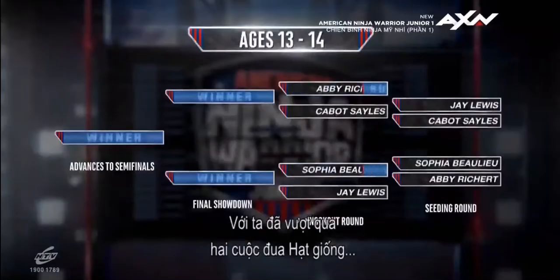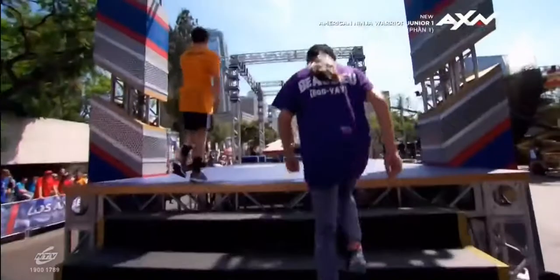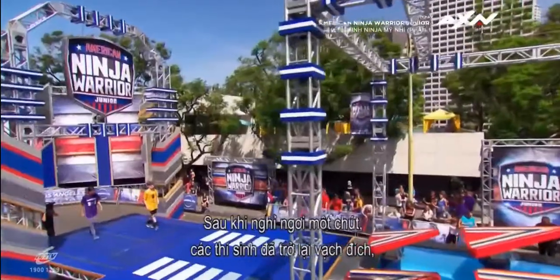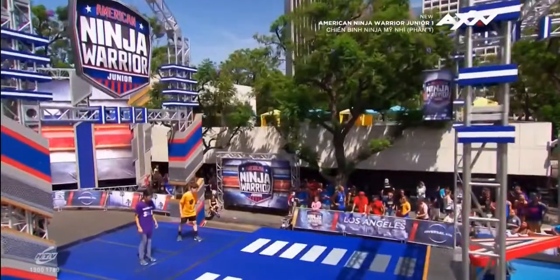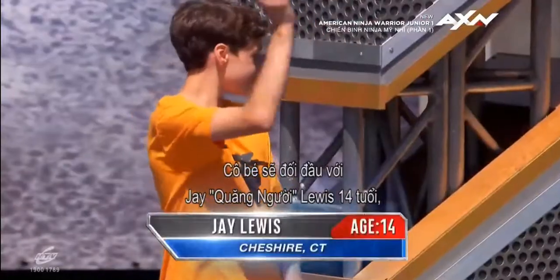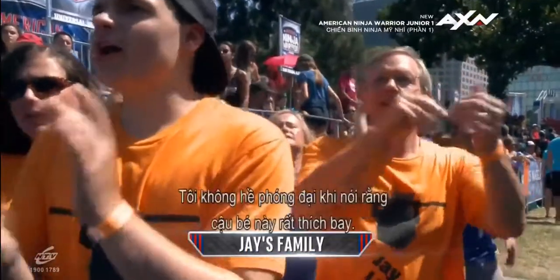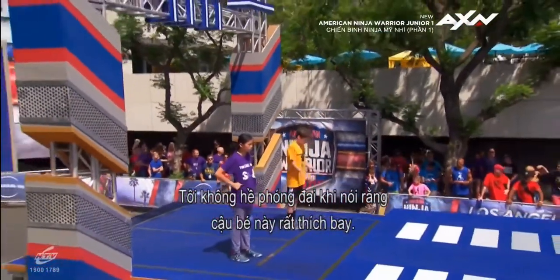And with that race, we're through the seeding round and on to the knockout rounds. After a quick breather, our athletes are back at the starting line, raring to go. The Chill Ninja Sophia Boulier from West Bloomfield, Michigan. She's facing off against 14-year-old Jay Lachey Lewis out of Cheshire, Connecticut. When I say this guy loves to fly, I am not exaggerating.